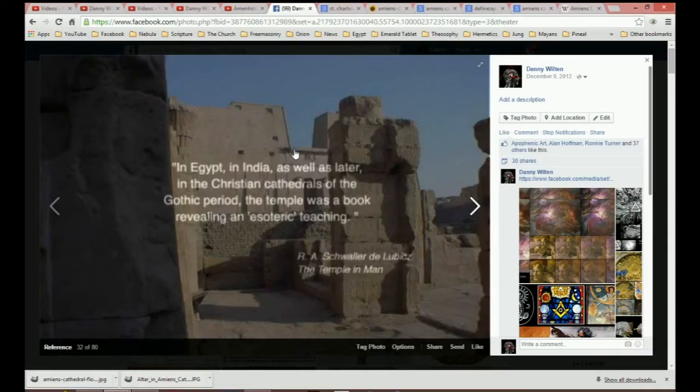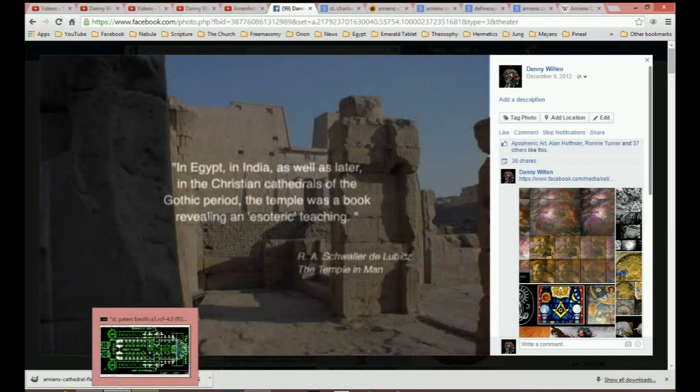R.A. Schwaller de Lubicz did the book called The Temple of Man, or The Temple in Man, in which he shows the temple in Luxor. And he shows in Egypt, in India, as well as later in the Christian cathedrals of the Gothic period, the temple was a book revealing an esoteric teaching. Well, I'm going to show you what the esoteric teaching is here in this particular cathedral.